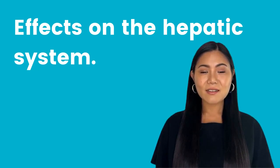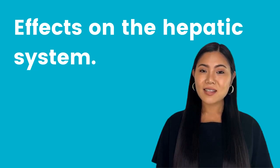Hepatic clearance. Hepatic clearance refers to the liver's ability to remove drugs and waste products from the bloodstream. Anesthetics may impact hepatic clearance, potentially affecting the duration and intensity of their own effects and those of other medications.